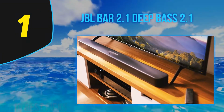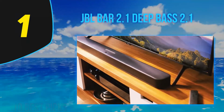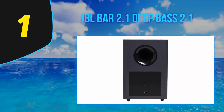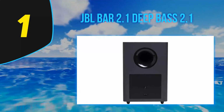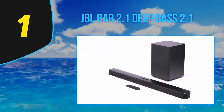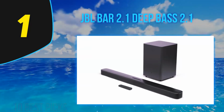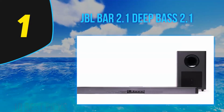And number 1. JBL Bar 2-in-1 Deep Bass. If all you're looking to do is improve your TV's built-in overall sound, particularly when it comes to the spoken word, the JBL Bar 2-in-1 gets it done and then some. Within seconds of turning it on, you'll appreciate a remarkable improvement on both fronts thanks to tempered sound and much cleaner, crisper dialogue.